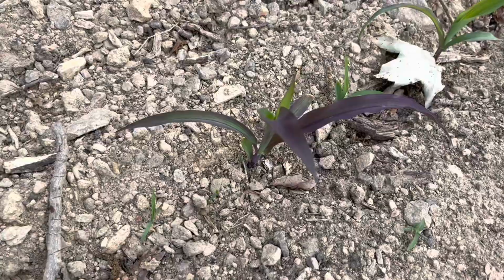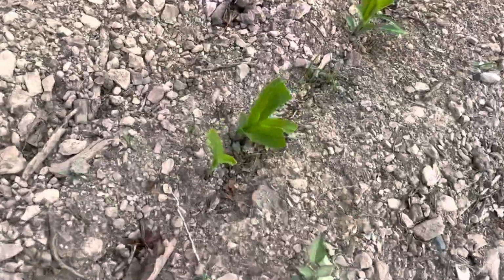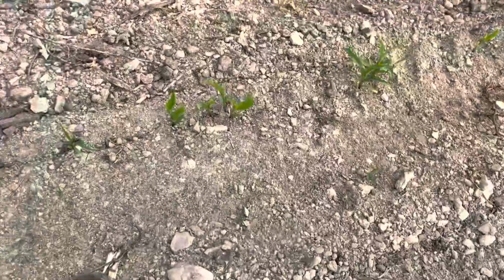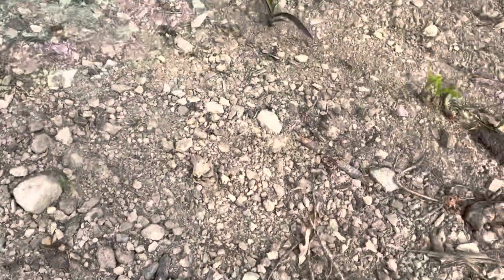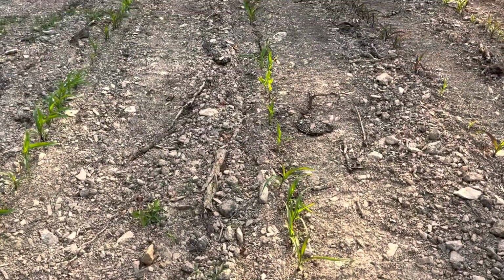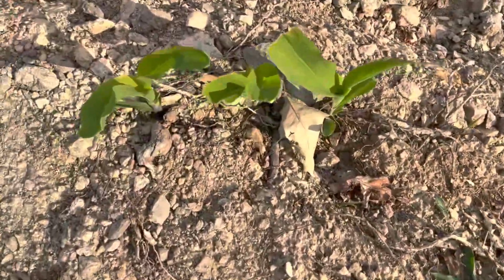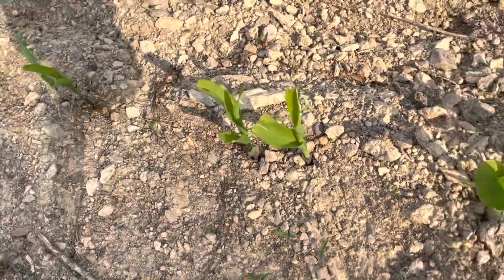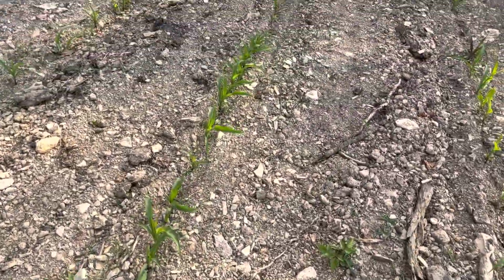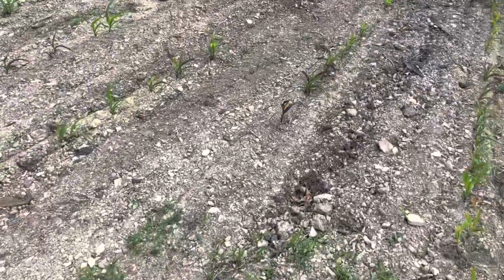Yeah, so if you could see, all a little purple. And then you can see here that things have been eating it, chewing it off. Yep, it's purple everywhere. Everywhere you look, some green, a lot of chewed off corn from the deer, of course. And then a lot of purple. This is not everywhere, but it's a good bit.